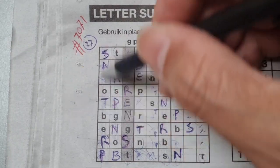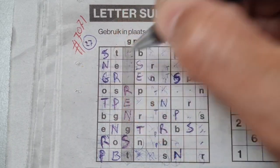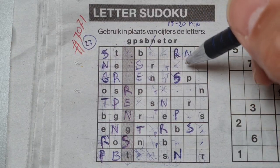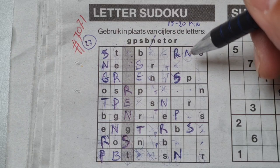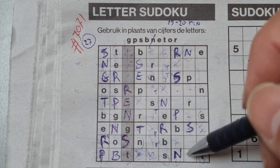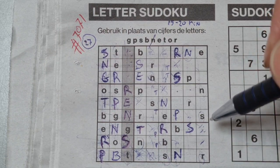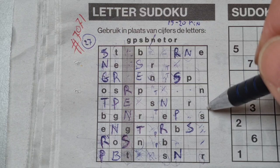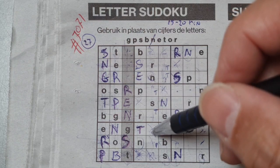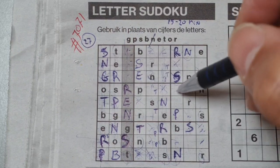Okay, one box left in the first column for letter G, I believe. Yeah, G. So I need a G there. Oh, and a P. P, P, yeah. E. Need an E here. Alright, need an E there.